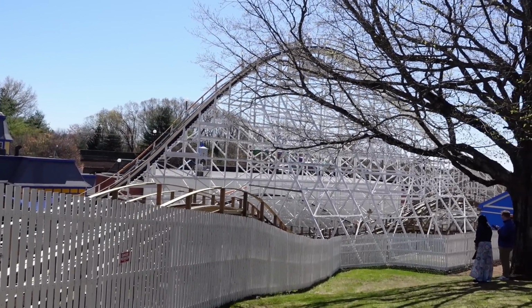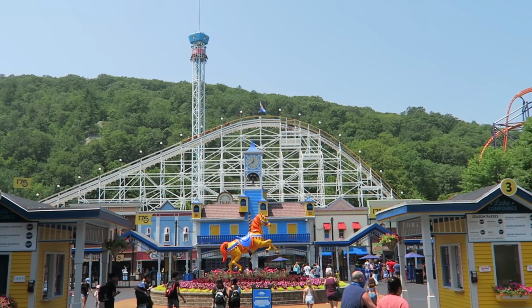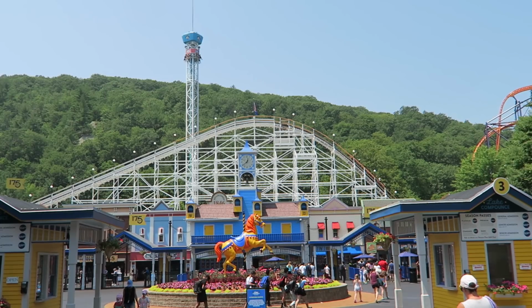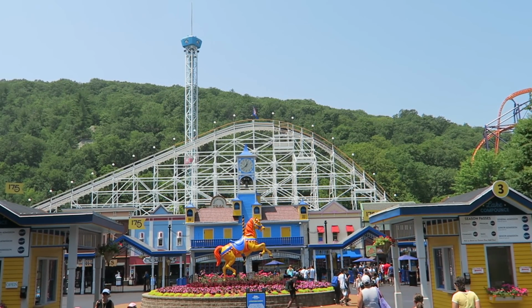I think that's a smart decision. I liked the pre-existing colors. I'm simply a sucker for white on a classic wood coaster, and I especially love how the lift hill is framed with the turnstiles. It's part of the reason Lake Compounce is one of the most beautiful entrances out there.